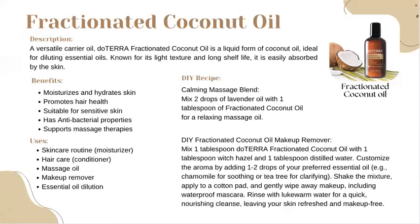So fractionated coconut oil is a great one for that balance. It's a great one to be using as a makeup remover, just massaging into your face, over your eyes, your eyelashes, and wiping down with a warm cloth afterwards. I do have a little DIY recipe, but this is one of the most versatile carrier oils that I absolutely love. And it's a daily oil.